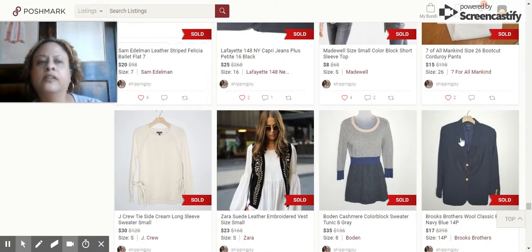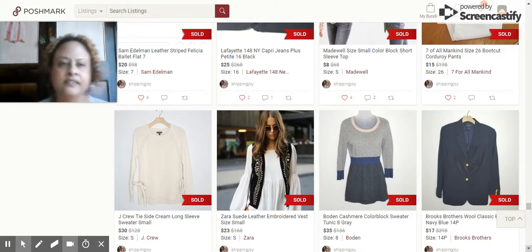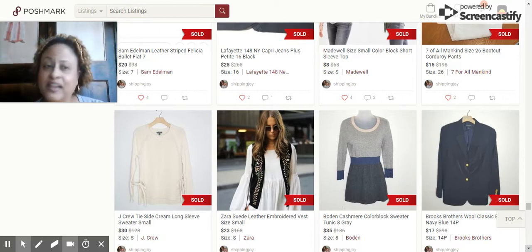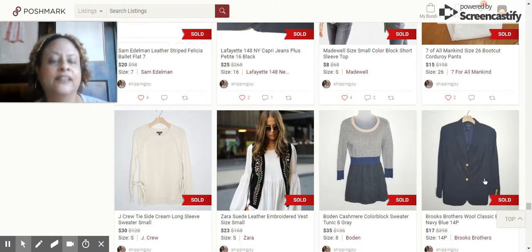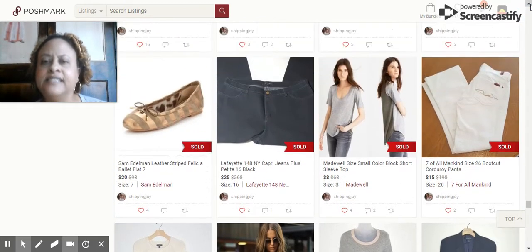Brooks Brothers wool classic blazer for women, size 14P, petite size. It sells for a lot, but I didn't profit a lot. I could have waited, but it's a big, heavy item. I have a small apartment, 664 square feet. I live with two teenage boys. Well, one teenager, one's an adult. So I had to get it out. $17 sold.